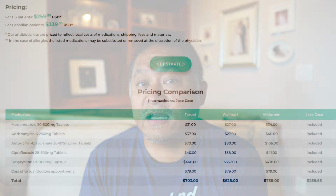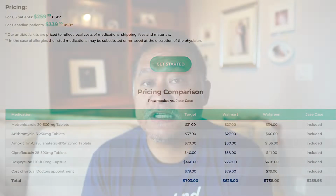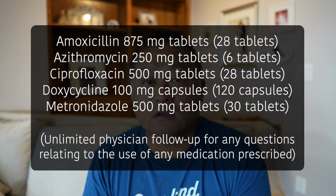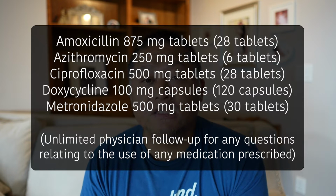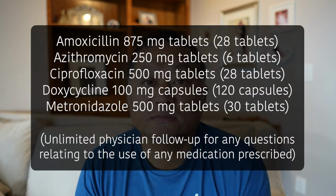For $259 US or $339 Canadian, you can order a Jase Case that comes with the following antibiotics. Included in the cost of the Jase Case is an online consultation to ensure that your medical condition is suitable for what's prescribed. Although Jase Medical doesn't accept any insurance, there's a chance that you might be able to pay with your healthcare savings plan. I recommend calling your HSA administrator to see if it's possible. So with that introduction out of the way, let me show you exactly what comes inside the Jase Case.